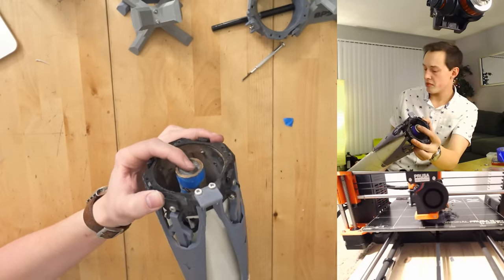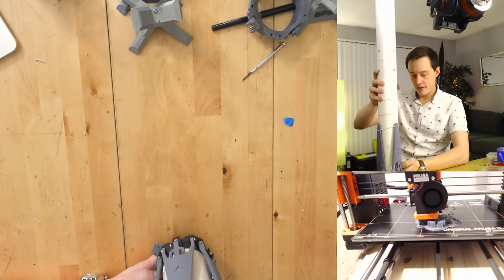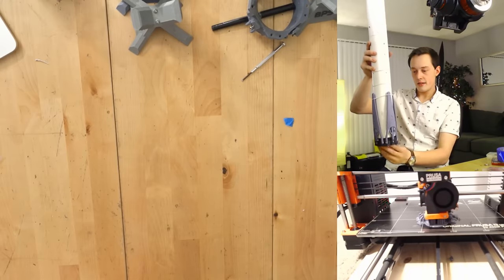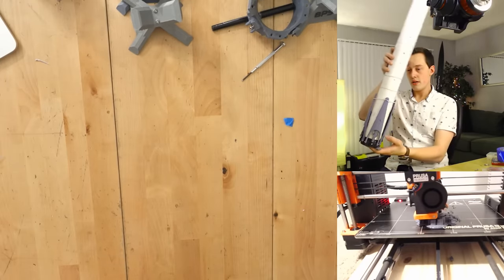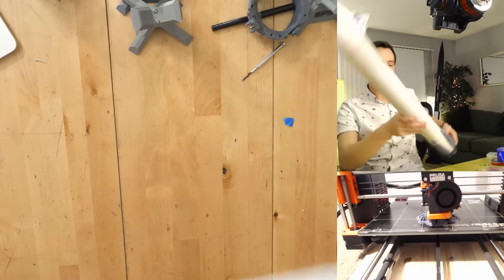It was kind of rough movement there. Let's see if this works. Okay, we're rolling. The roll program definitely works. Okay, great, that's good.